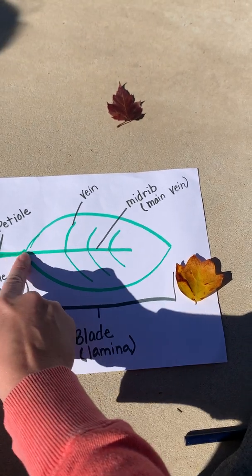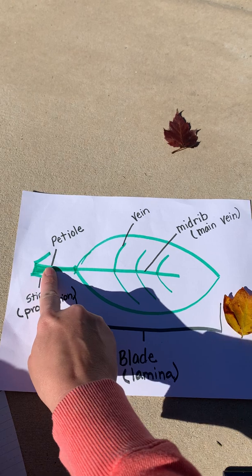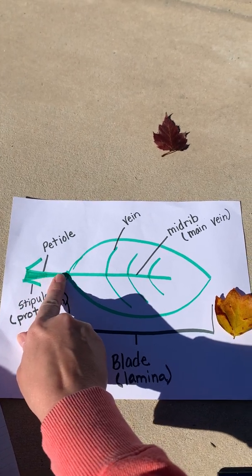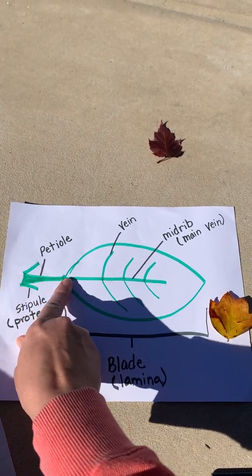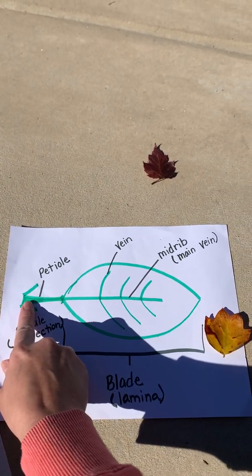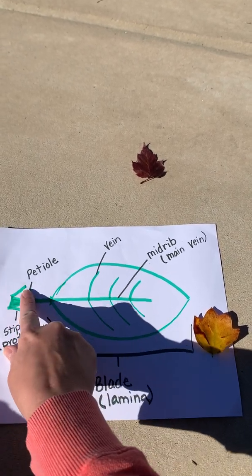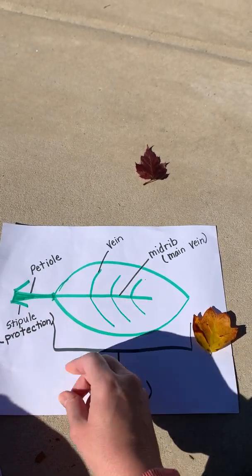And this, we usually call it a stem, but it's not really the stem. This is the petiole. The petiole also has little veins that go up it, and it connects what would be the stem here. And so it allows the water and the nutrients to come to the leaves through little veins that run through it as well.